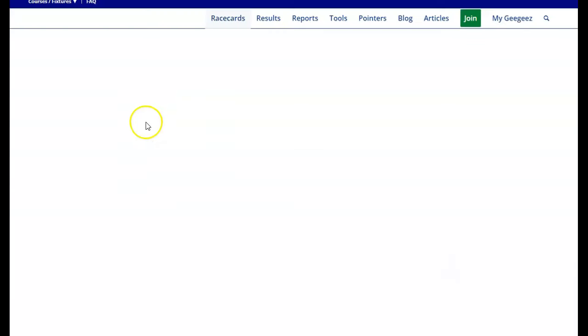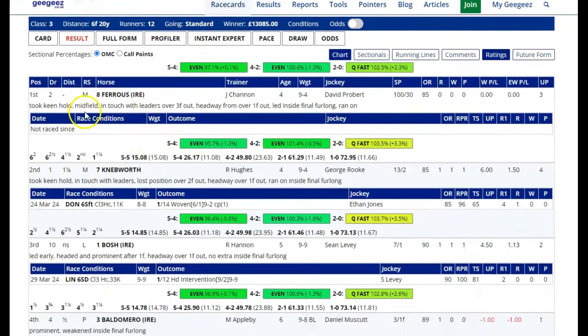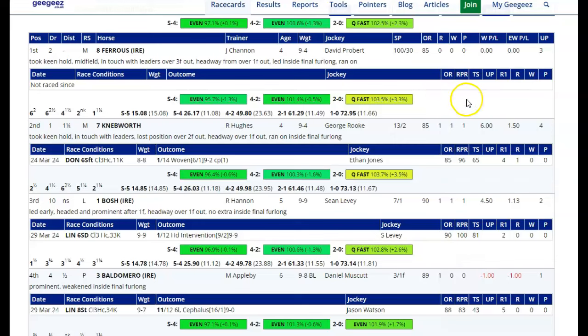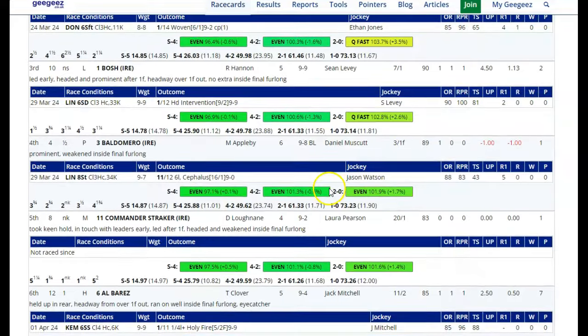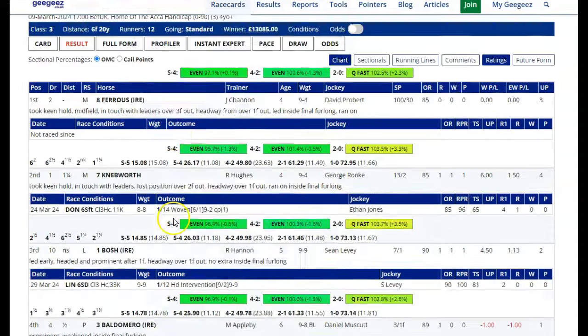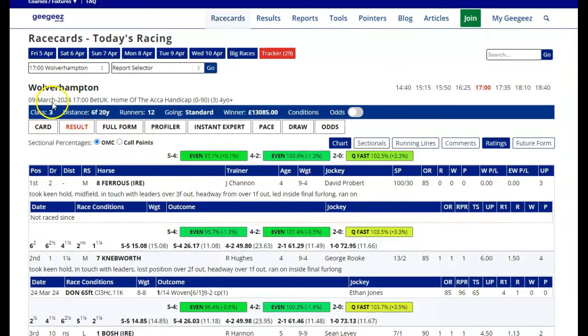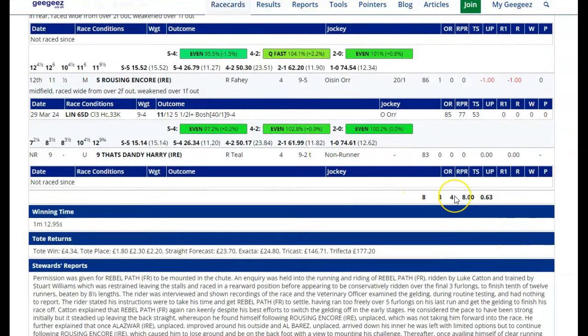If I just click on that here, it's always good to get a grip on form and how the races might be working out. Obviously, you can look at who they beat, but Ferris here off 85, Nebworth then won again. Bosch has since won as well. So the two who chased him home, and Albaraz on his next start has won as well. So this race, Wolverhampton, 9th of March, the 5 o'clock could be, well, it's 3 from 8, 4 places already.